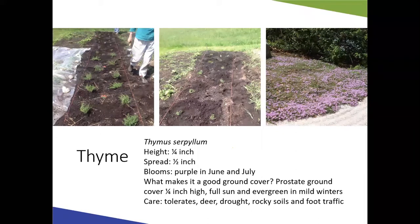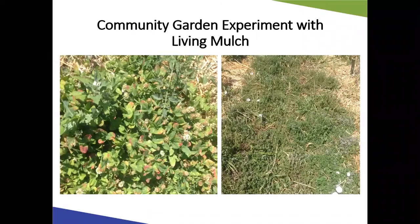I know last year my thyme stayed a little bit green throughout the whole winter. It tolerates some foot traffic and rocky soils. I mean, it's a tough, tough herb. So, you look at how I planted these plants. I just bought plants and I planted them maybe 2 feet apart, which, if I were a professional and had more money, I would have planted a little bit closer. But you look in this picture on the right, this is what it looked like 1 year later.